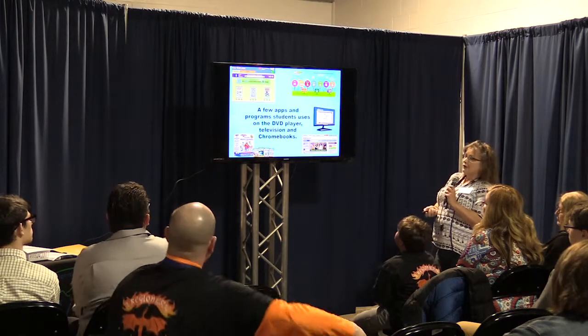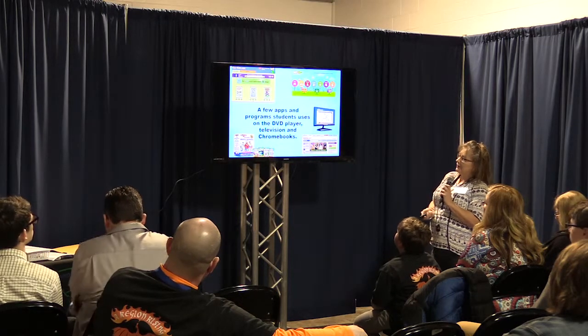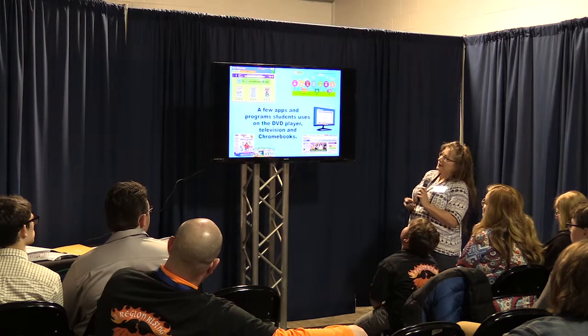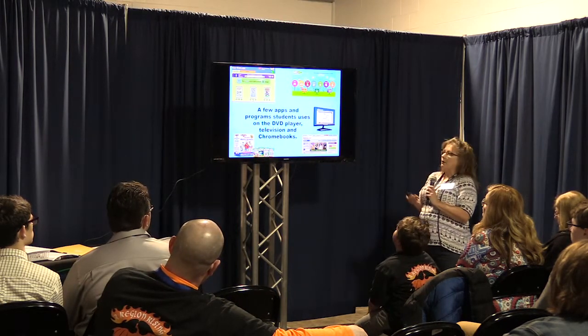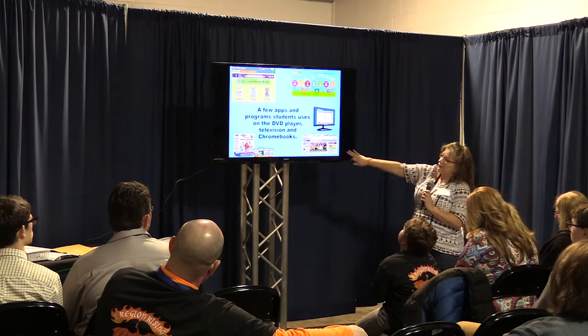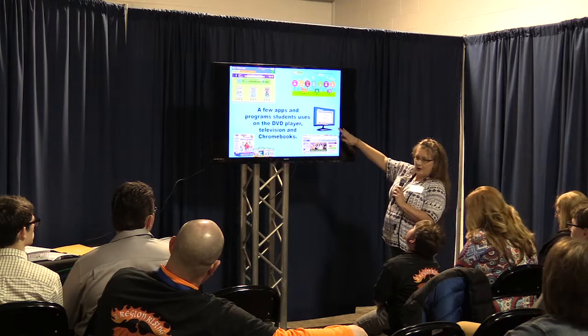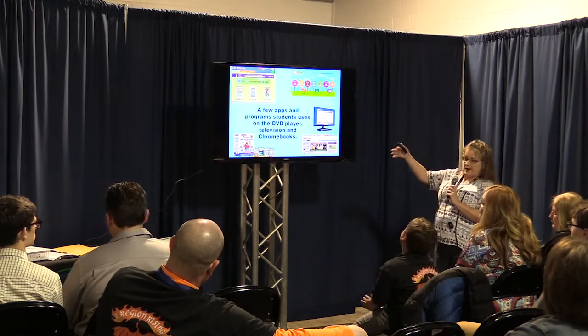All right. Here are a few of the apps and programs that we have used along that I can use with my DVD player. I was fortunate enough that our special ed department bought us the Reading A to Z, which was one of my things I wanted for it. But we also ended up getting the phonics program with it as well. So I and our other special ed teacher share that.